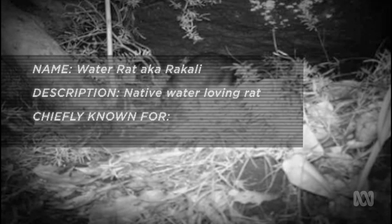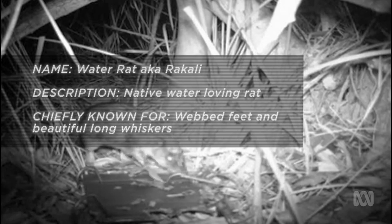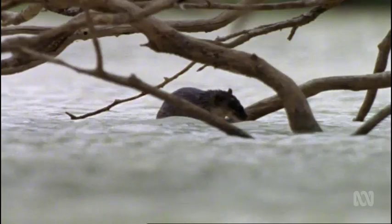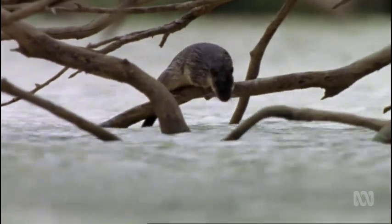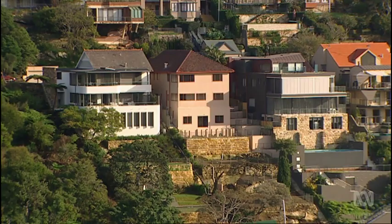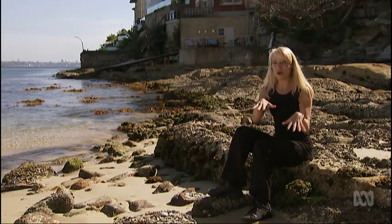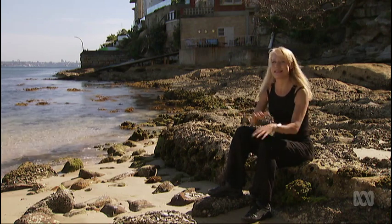And so to the next of our potential native backyard visitors. Though to score one of these, you have to live by the water. Water rats are fantastic. They're our largest rodent. They live alongside streams and rivers and they lead an aquatic lifestyle. Most of us have never even heard of them, but they're in the waterways of many of our capital cities, including these homes around Manly.